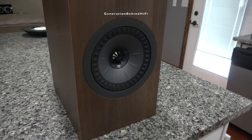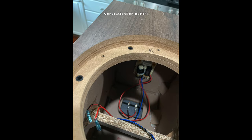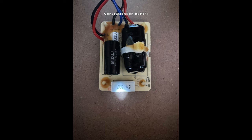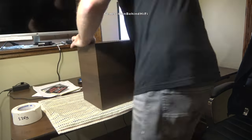The only difference is, these brands utilize more complex crossover networks with more components on them. I guess my thinking is, since KEF is utilizing such a simple crossover design, that maybe, just maybe, there was enough in the budget for some nicer parts. With that being said, KEF did spend a little extra money on the tweeter circuit by using a polypropylene cap versus a polyester cap, so that is nice to see. However, I think swapping out these parts with much higher quality parts would yield a dramatic improvement in sound quality.